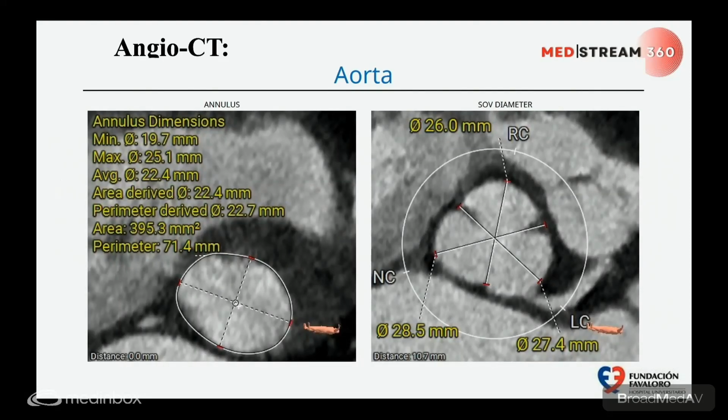Here we have the photos. These are the annulus dimensions, 19.7 by 25, with an area-derived diameter of 22.4 millimeters and a perimeter of 71. And on the right is also an important finding that we have to bear in mind, because the sinuses are quite small. Sorry for the noise.